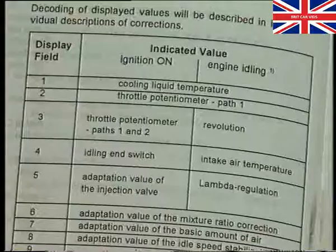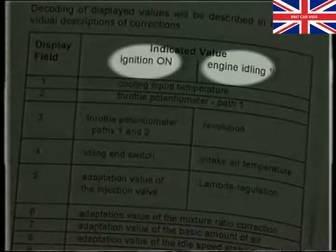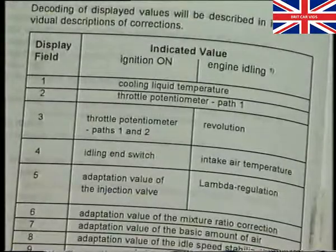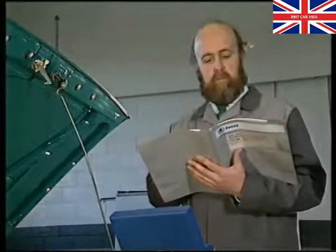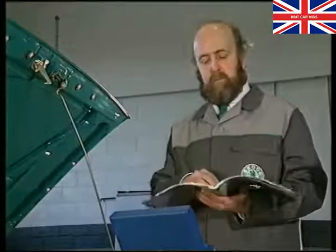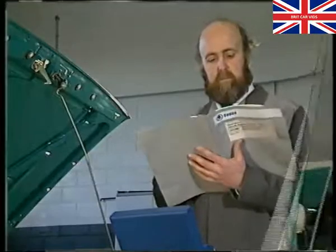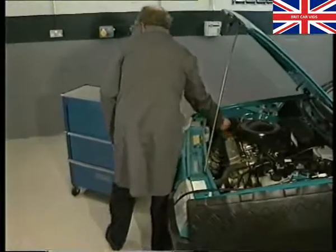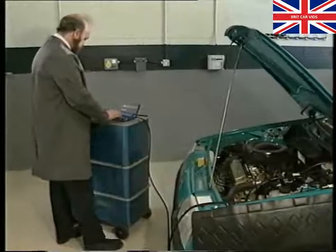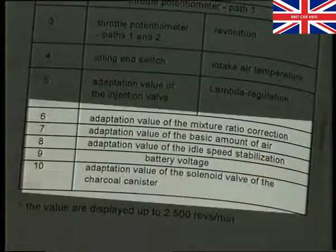Some fields relate to two different areas depending upon whether the engine is running or just the ignition is switched on, but this can be determined from the table. As the 10 digital values represent separate areas of the Mono-Motronic system, they can be used, together with the workshop manual, to build up a picture as to the overall functioning of the system. Some values are used by the factory during production and require extensive theoretical knowledge and practical experience for their correct evaluation. Thus, fields 6 to 10 are not significant for normal maintenance work.